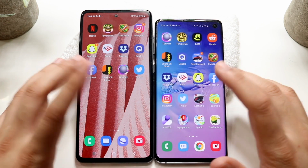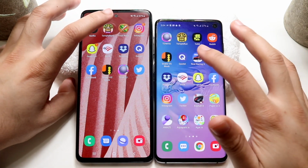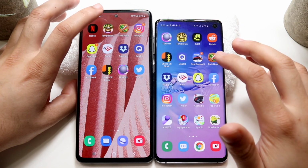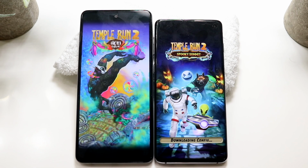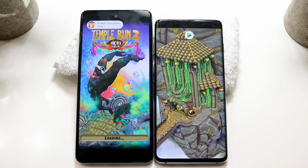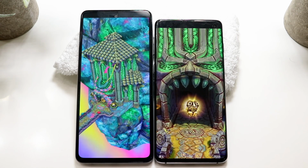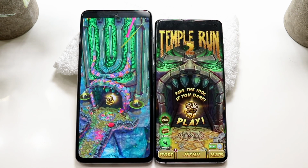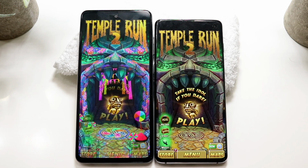Hopping out of this one, as always, we have these third-party apps we can get into. Let's go ahead and do something like Temple Run 2, 3, 2, and I don't know where that one is. Right here, 3, 2, 1. And you can see the S10 does seem to be faster here, the A52 a little bit behind. I saw this yesterday too with another device, but it did keep up. So as you can see, the A52 definitely didn't keep up with the S10.